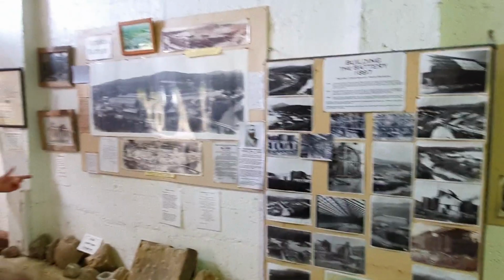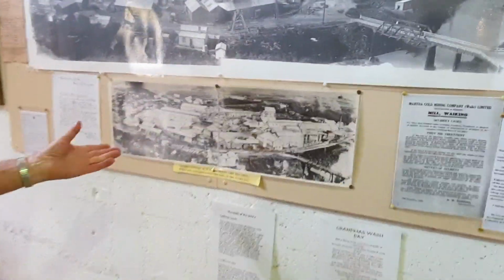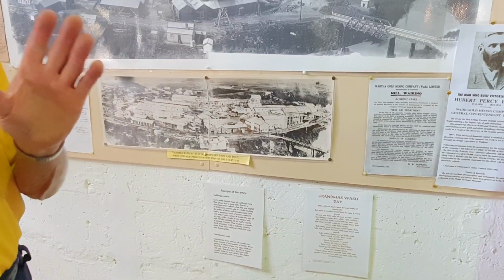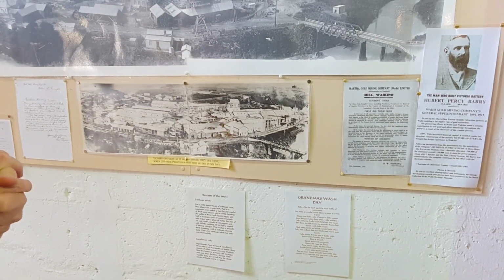See, this is what the site looked like in its heyday. All those buildings there. Oh wow, it was huge. 200 men worked here, and they're all gone. The only building left standing is this one here, because it was made of concrete. So that's why it wasn't demolished.